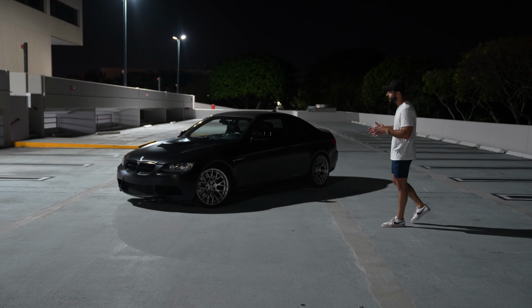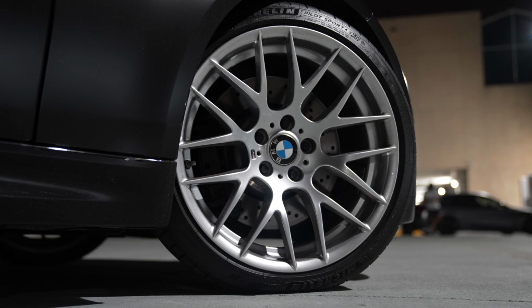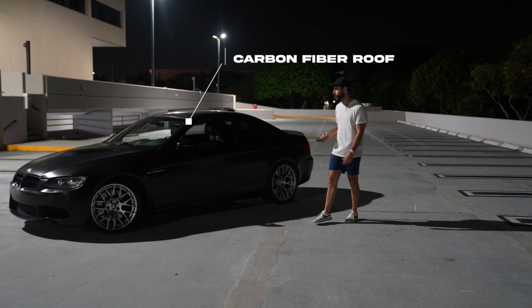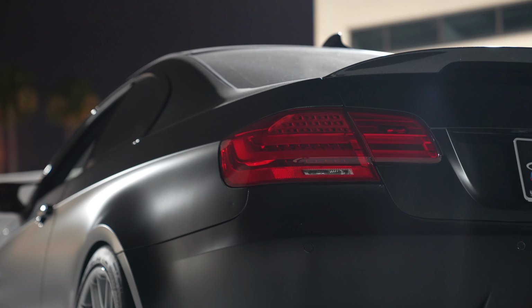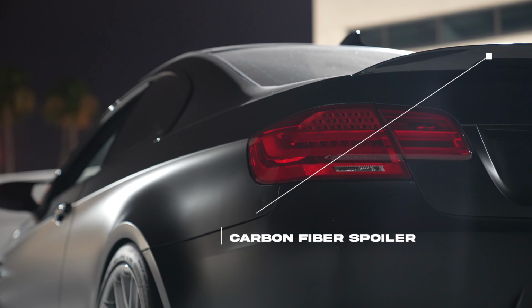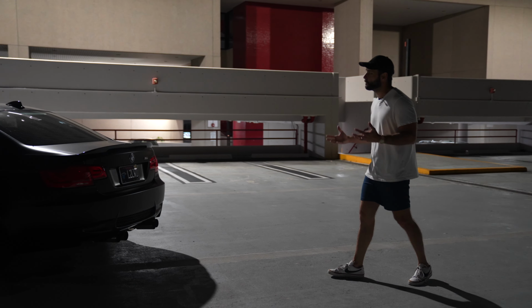From the way that the hood is sculpted with that bulge, the stance of the car with these competition wheels, the iconic carbon fiber roof, and as you come around the back, perhaps this car's most beautiful angle with that carbon spoiler and the quad exit exhaust pipes. Dude, this thing is peak BMW.